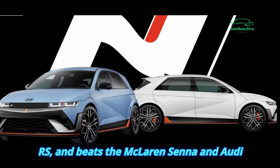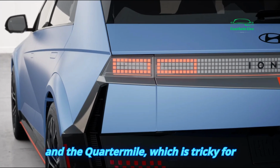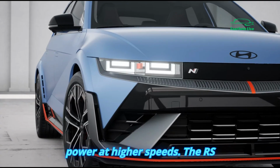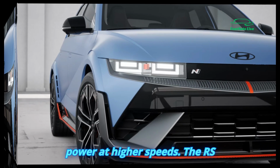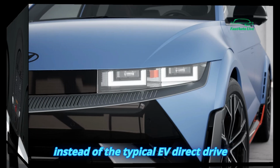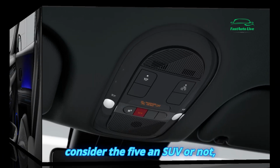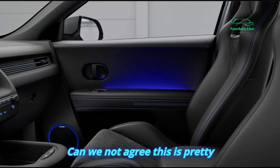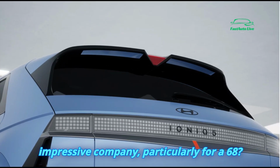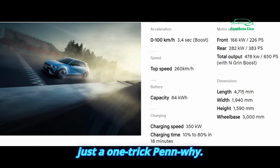To be fair, all were slightly faster than the Hyundai in the quarter mile, which is tricky for electric vehicles as they tend to lose power at higher speeds. The RS e-tron GT has a 2-speed transmission instead of the typical EV direct drive setup, which helps. So whether you consider the 5N an SUV or not, can we not agree this is pretty impressive company, particularly for a $68,685 family-friendly four-door?